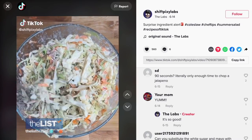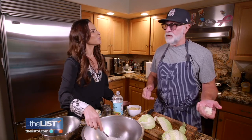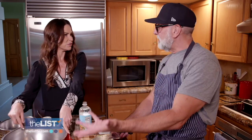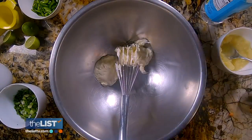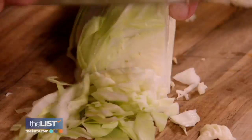We actually did this recipe at Shift Pixie Labs, and it just exploded. All of a sudden, we had millions of views on this thing. It almost seems like the majority of Americans have been buying this at the deli counter or buying it pre-made at their big box store. Yes. And all of a sudden, they saw somebody like me make it, and they're like, that's it? Throw white wine, vinegar, and sugar in a bowl with some mayonnaise, pineapple, and whip it up.